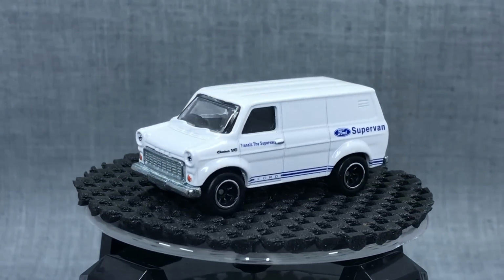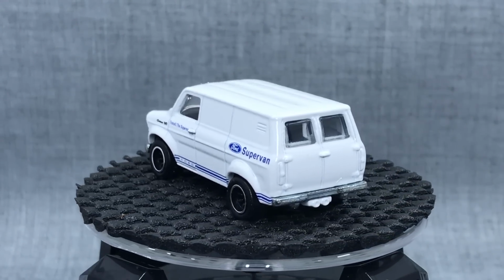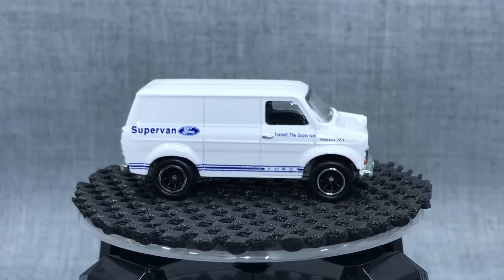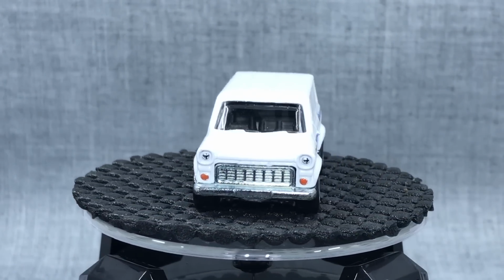It is an almost darn near perfect replica of a crazy van that Ford built in the UK. It has a Ford GT40 engine in the back, and yes, if you take the model apart, you will see it's there.